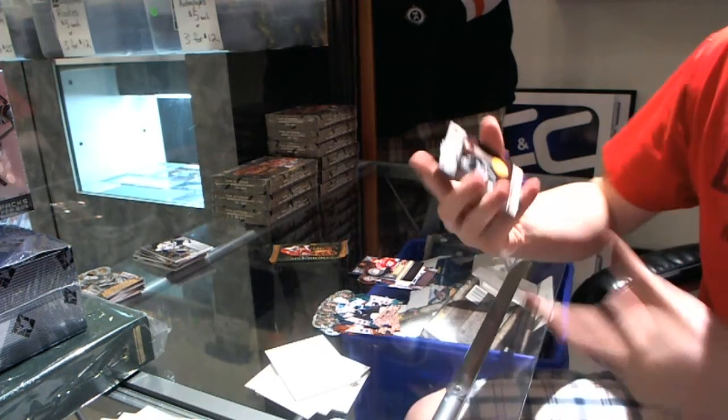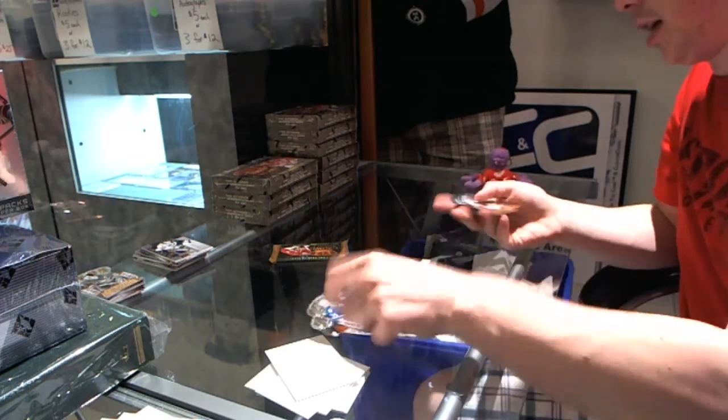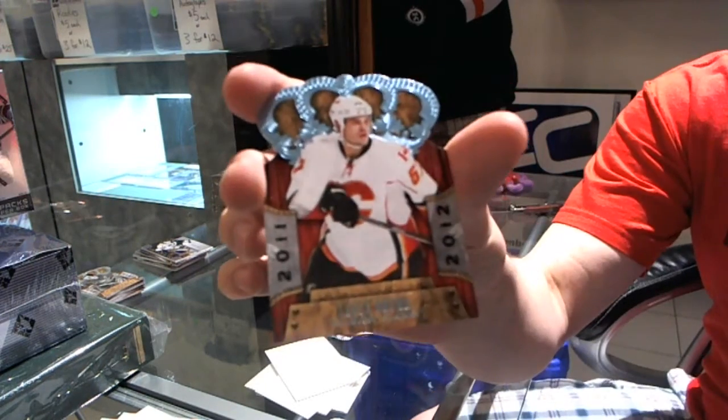Mythology jersey for the Pittsburgh Penguins, Paul Coffey. And a rookie for the Calgary Flames, Lance Bouma.